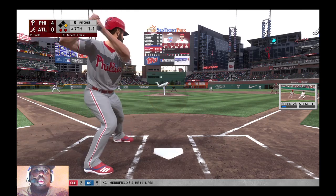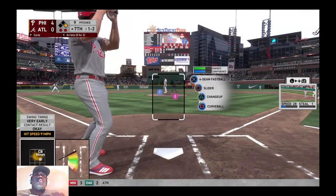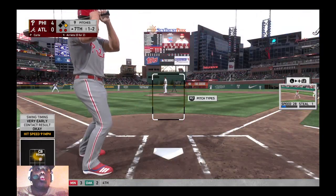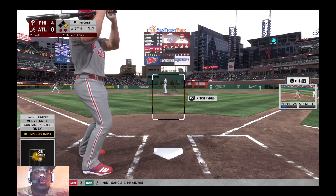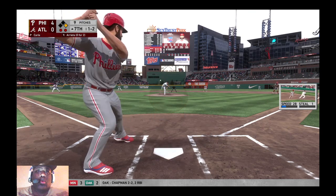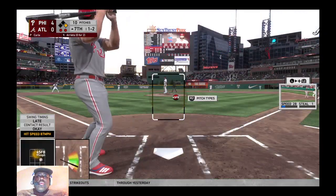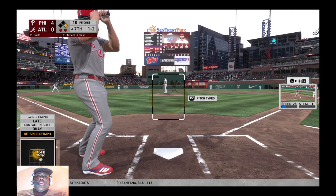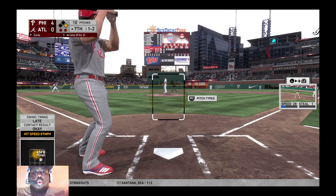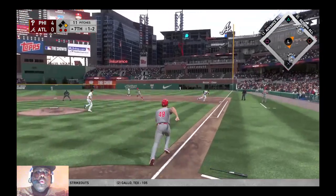The 1-1. Line hard to the left side. Foul. The 1-2. Hit on the ground down the first baseline. But this is a foul ball as the count holds steady at 1-2. He was able to foul that one off, but you could tell he was definitely late. That breaking ball, the pitch before that heater.